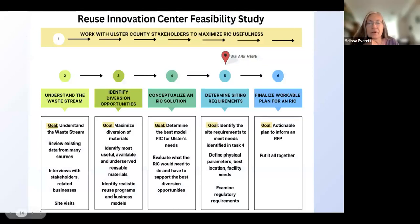Well, you already saw this. This was intended for me to just mention briefly what the overview was and where we are right now in the project. We've been through the first, let's say, 2 phases, because as I said before, the conceptualization goes on based on feedback from stakeholders and will be finalized once we have gotten farther through, because we don't want to totally finalize it. We want to be open to new ideas as we go along. And we've been working most recently on siting requirements that are based on our concept of what an RIC should look like in Ulster County. And that's what this session will deal with.